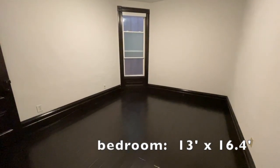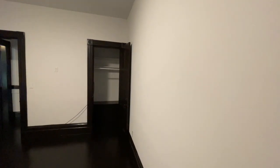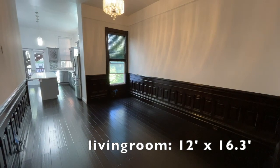There is a large storage area underneath the stairs here. And then another closet right here in the hallway. I would call this a coat closet. All right, a third bedroom right here. And here is the living room connected to the kitchen.